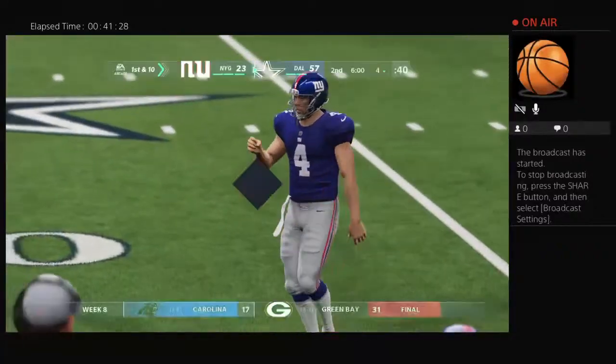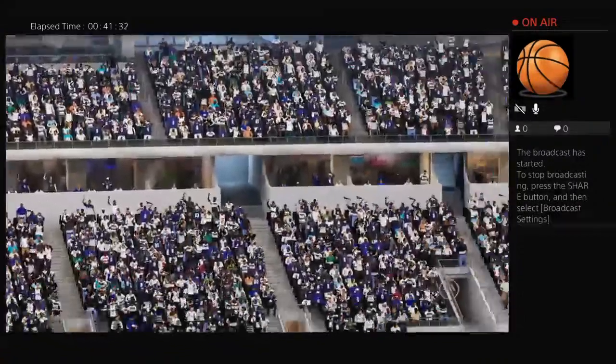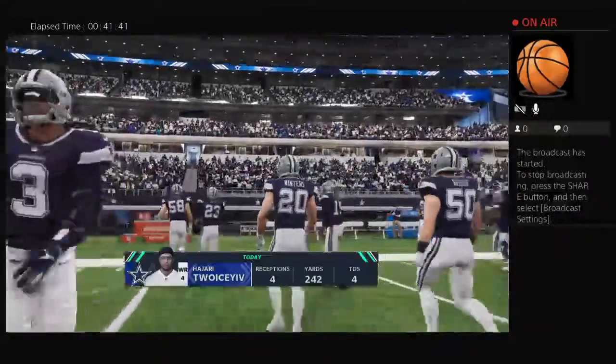That is how you flip field position. That's an absolute bomb of a punt. Downs it inside the 5-yard line. Absolutely ideal. From that position, you're hoping to get it down inside the 15, inside the 5. Superb. The Dallas offense back out onto the field.